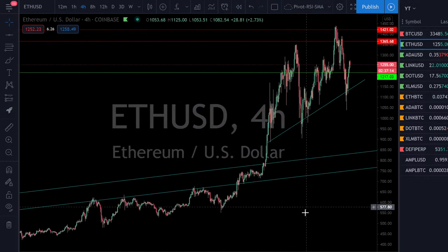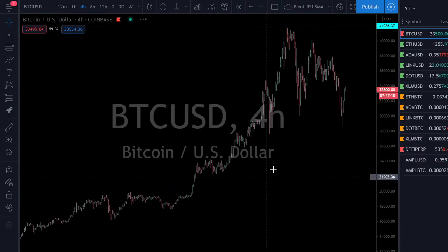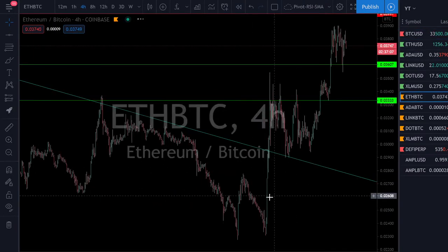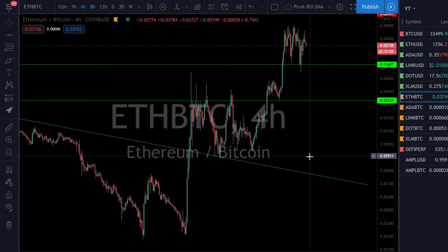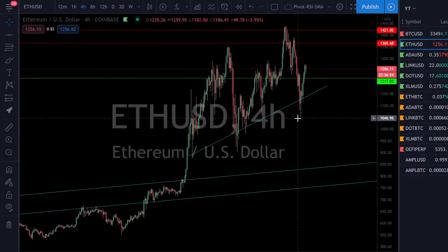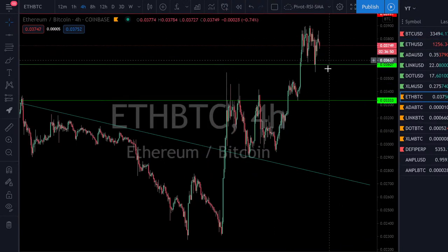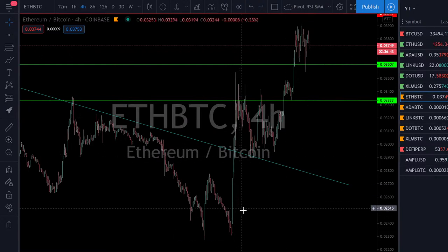Again, I have a hard time with the ETH USD chart, because it's tracking the Bitcoin chart so much more. ETH BTC tells me that as long as Bitcoin doesn't dump again, ETH's not going back down to 1,000, because it's consolidating above this support. Look at the ETH BTC chart versus the ETH USD chart. The wick down was much more severe there than over here. So this tells me that ETH is holding strong. It's breaking out of this downtrend, and now we're counter trend.